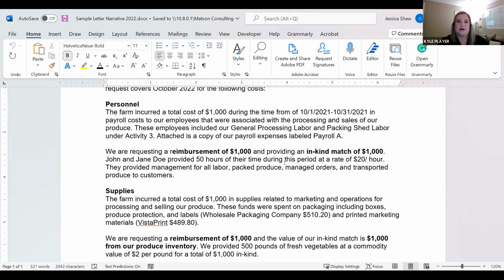The value of that time should have been something that you stated in your application originally if you included in-kind time. If you did not include in-kind in your application originally, you cannot go back and change it. You have to stick with whatever kind of match you originally said. So just use whatever you stated in your application originally, the same justification here for how much time they provided and the value of that. And then describe what they did. So, you know, they helped pack produce, they managed the orders, they transported it, etc.